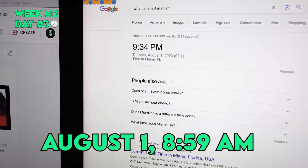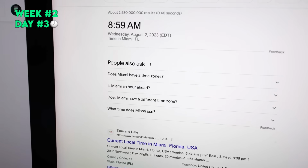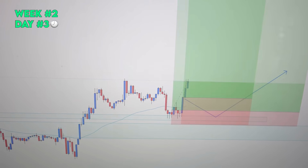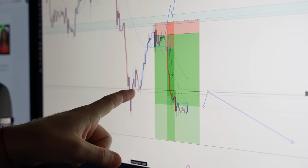So as you guys can see, I'm here on the website, which says what time is it in Miami? August 2nd, 8:59 in the morning. I'm refreshing it every single time. Now we're gonna head over to TradingView, and you guys can see here in TradingView, before I actually show you the trade that we are in, let me show you guys AUD CAD. This is the trade that I was explaining yesterday.